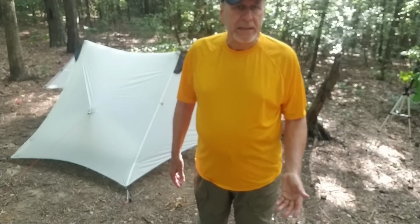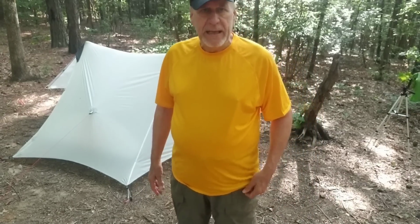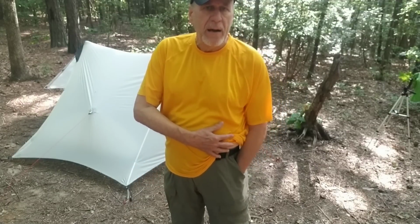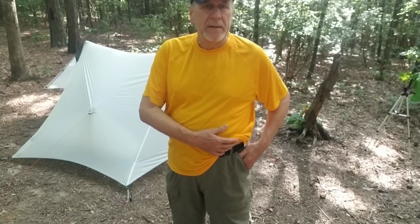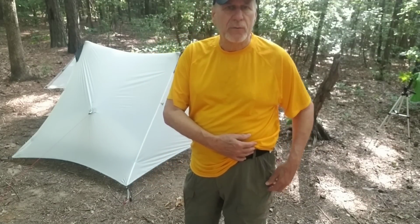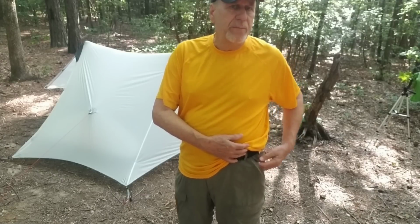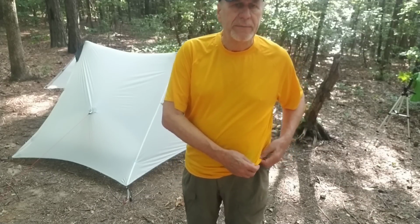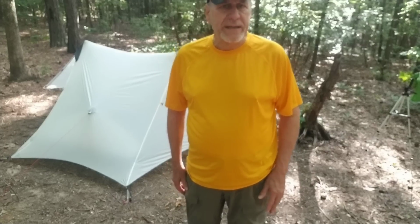Now I've got about 6 pair, but this seems to be the one I gravitate to because the major reason is the pocket is deep. Some of the hiking pants, the pockets are so shallow, when you sit down, your change will fall out. But this, somehow or another, I ended up going to this particular pair called White Sierra.